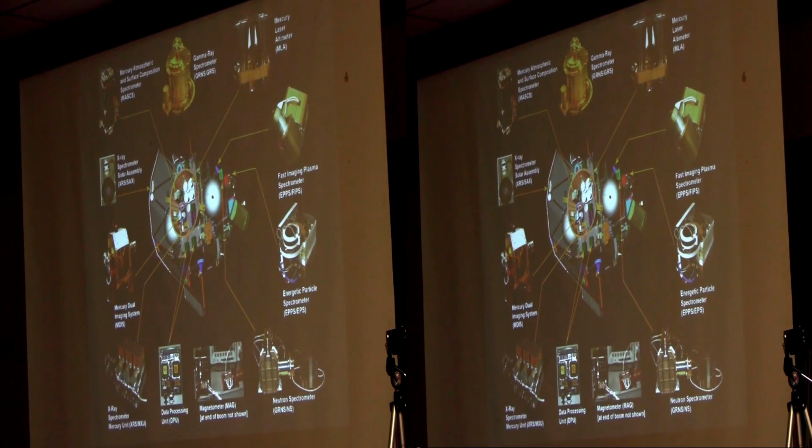These, EPPS and FIPS, are interested in the plasma environment surrounding Mercury. It's a very interesting space physics environment, so close to the sun. Energetic particle spectrometer, same kind of thing. Neutron spectrometer and the gamma ray spectrometer are looking at the composition of the surface, elemental abundances. There's a magnetometer at the end of the boom that's not shown. Data processing, the X-ray spectrometer. I have a little bit about some of the data from the X-ray spectrometer, which has been really fantastic. It relies on solar flares to induce X-ray fluorescence, which can tell you about different elemental abundances on the surface.